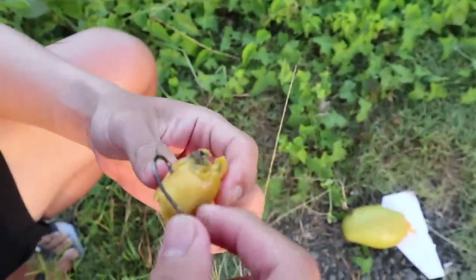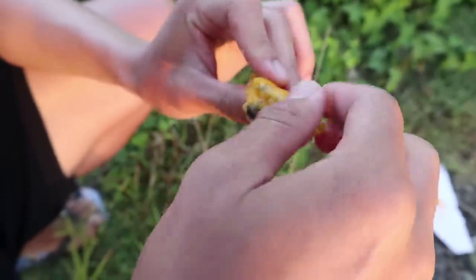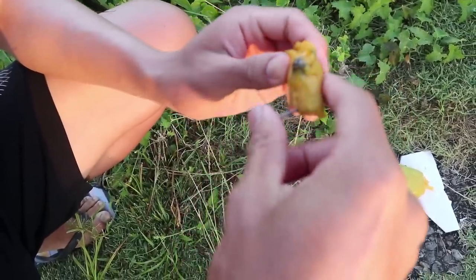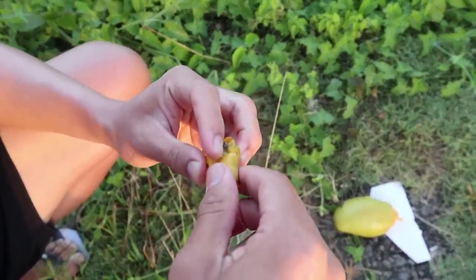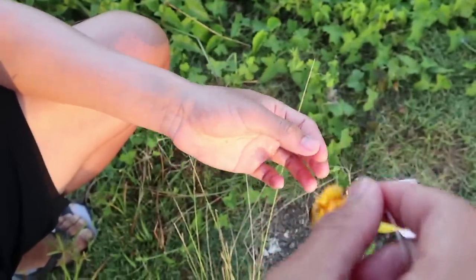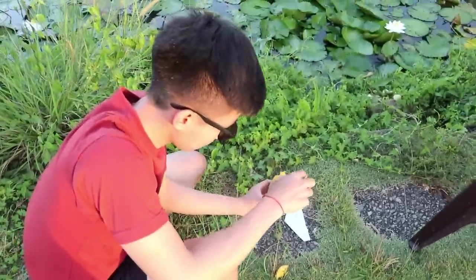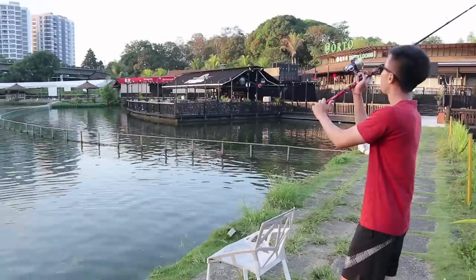I'm not too sure how to cook it, because I've never seen any videos of anyone fishing mango. But the boss also recommended this to me because he said he tried it before. And bam, a mango piece right on. So I'm just going to cast it out and wait for the fish.